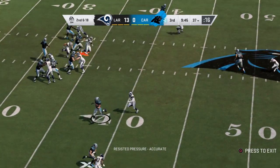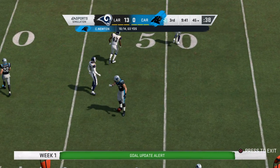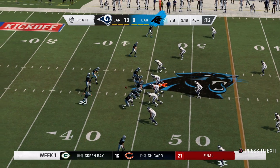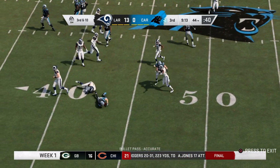Newton. It's a short one here, complete to the tight end. And that'll be good for 8 yards to the 45. 8 yards on the completion, but now they face 3rd down. On 3rd down, Newton. That's to McCaffrey, complete.